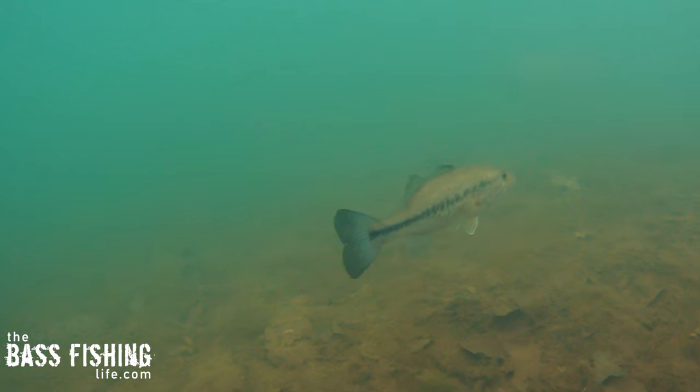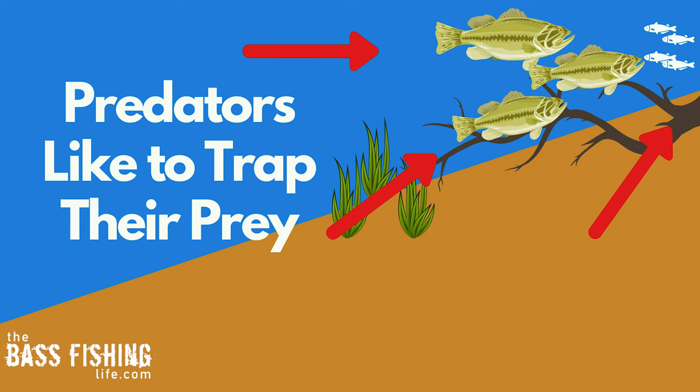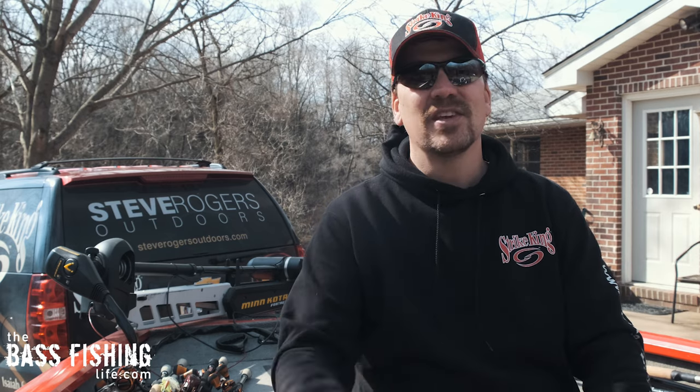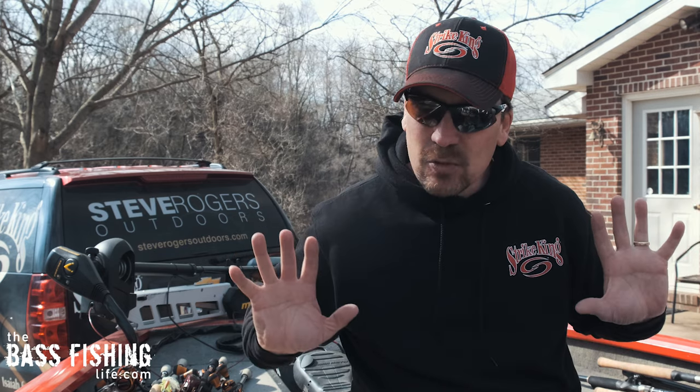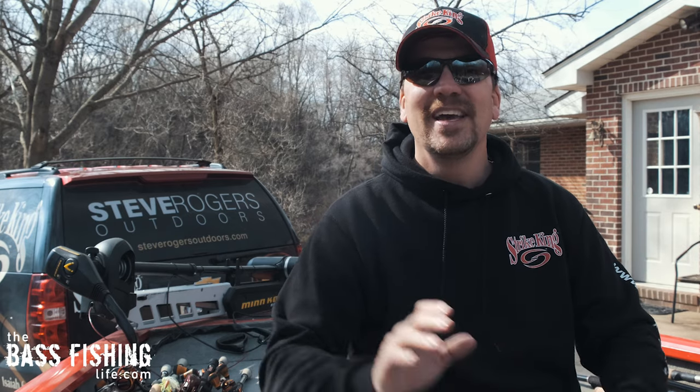We know that bass, smallmouth, largemouth, spotted bass, whatever, all kinds of predators, as a matter of fact, like to pin their prey up against some sort of boundary. Well, the shoreline and the air create two boundaries where predators and bass in particular can push their prey and pin them in a corner. I've seen this so many times across the country, whether it's down south, up north, out on the east coast, doesn't matter, that these bass will pin those shad or, you know, school of panfish, whatever it is, they'll pin them up there, and then the feeding frenzy really kicks in.